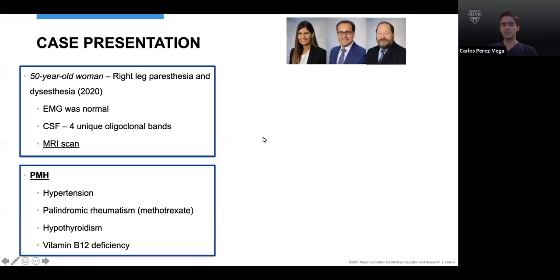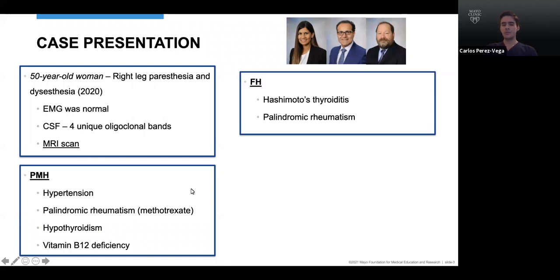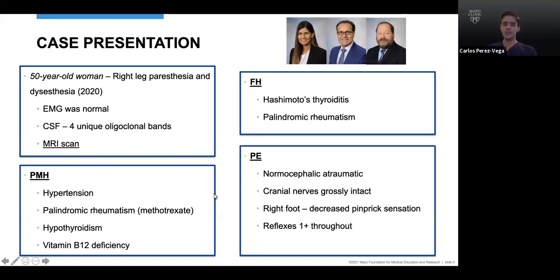Past medical history was relevant for hypertension, palindromic rheumatism, which had been treated with methotrexate, hypothyroidism, and vitamin B12 deficiency. Family history was relevant for Hashimoto's thyroiditis and palindromic rheumatism, both in her mother. On physical examination, her head was normocephalic and atraumatic, and cranial nerves were grossly intact. On lower extremity examination, there was decreased pinprick sensation, and reflexes were 1+ throughout.